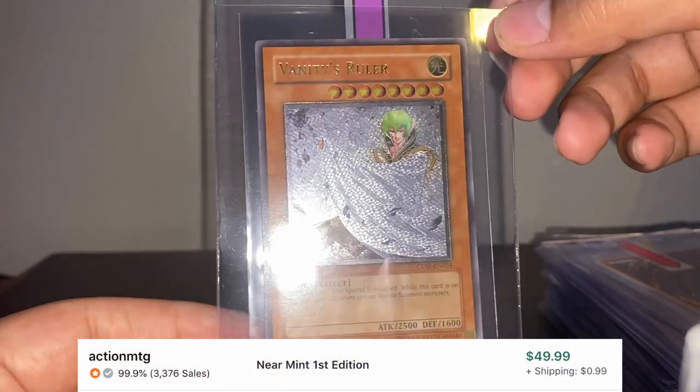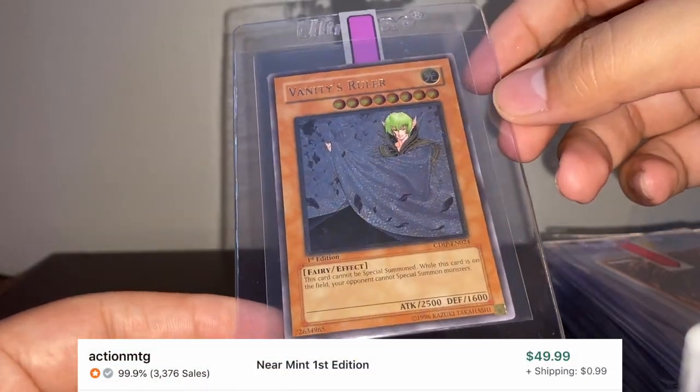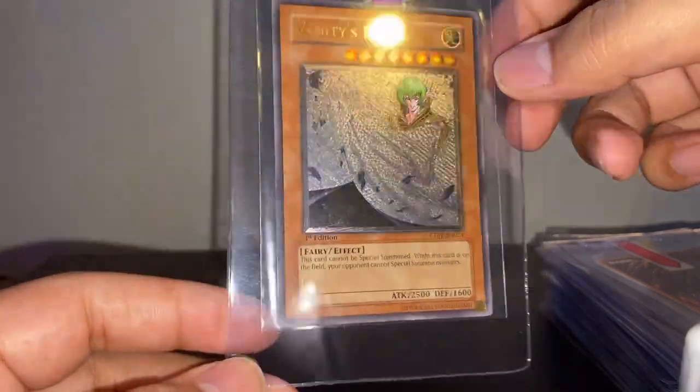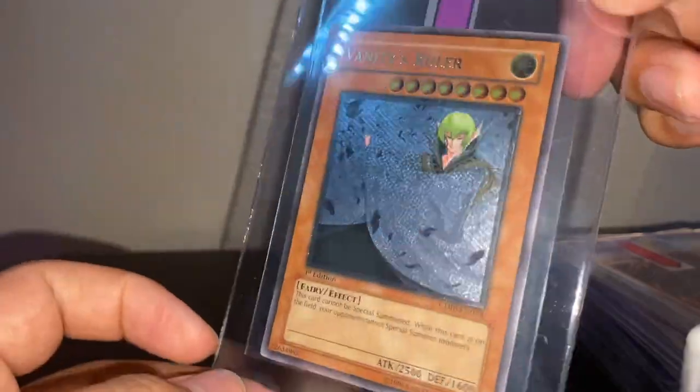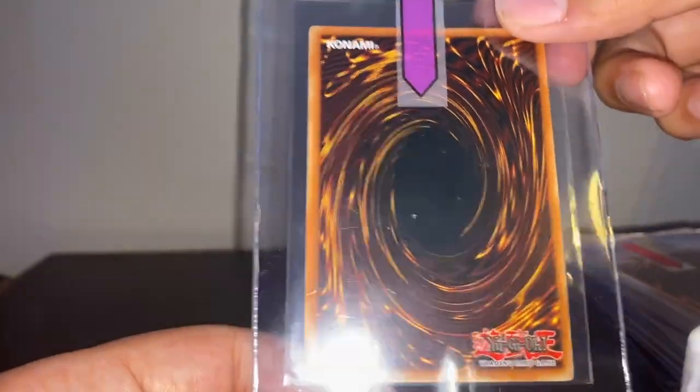Vanity's Ruler that I got from, I can't remember this person's name on Facebook, just because it took a while to get here, but super nice Vanity's Ruler. Hoping it'll get a good grade. There were like a couple of surface scratches on the back, but nothing horrible. So we'll see.